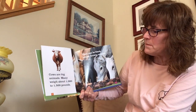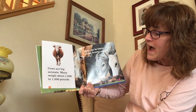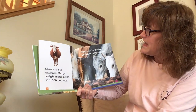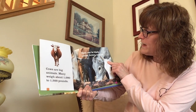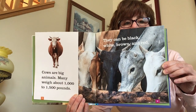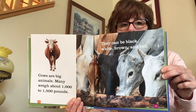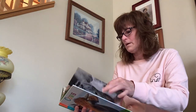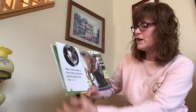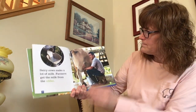Cows are big animals. Many weigh about 1,000 to 1,500 pounds. They can be black, white, brown, and red. Dairy cows make a lot of milk. Farmers get the milk from the udder.